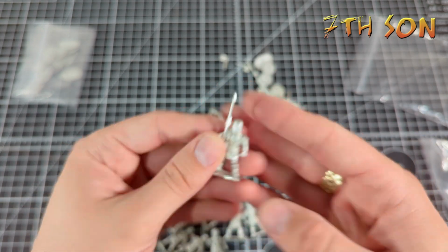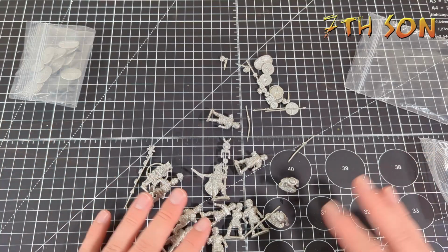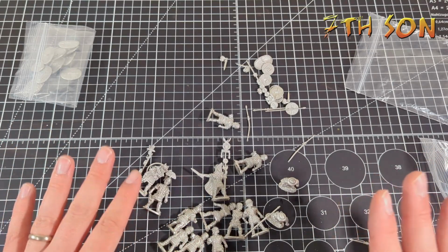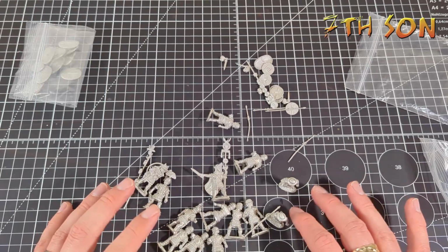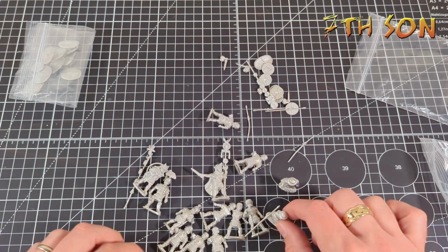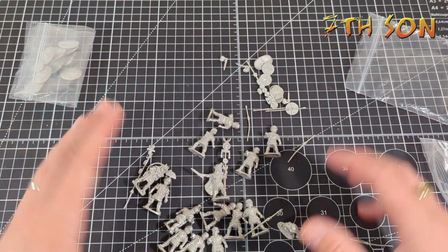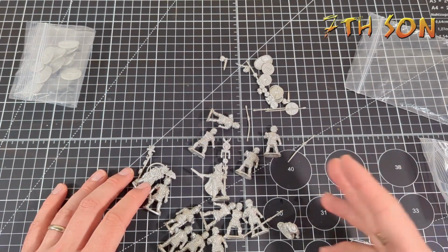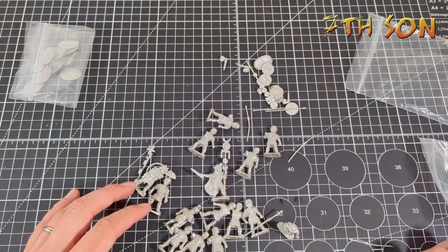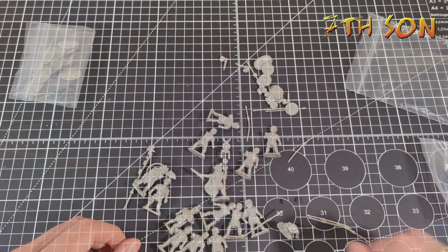So I'm very, very impressed with these, and I think they will paint up really nicely. I'll certainly be picking up another couple of units worth of models, because 16 is the perfect size for the Roman units that I'm using in the Gallic Wars. So then we have a Roman unit. Even though I didn't buy that at Salute, because I ordered it the day before, I counted it as in the same haul.